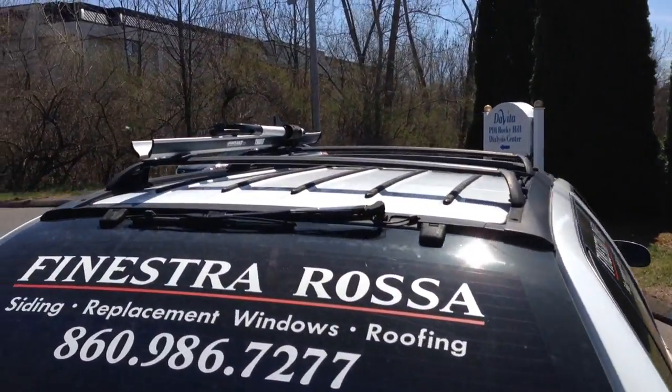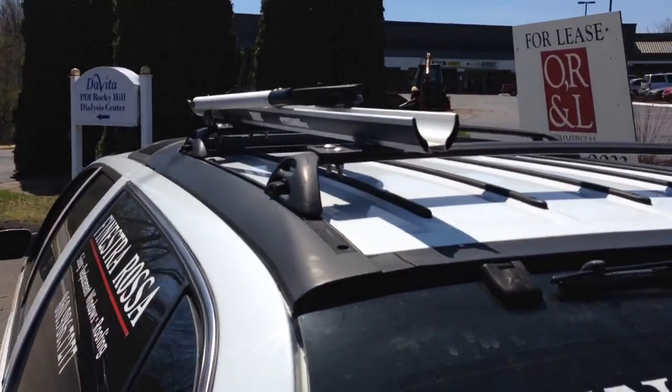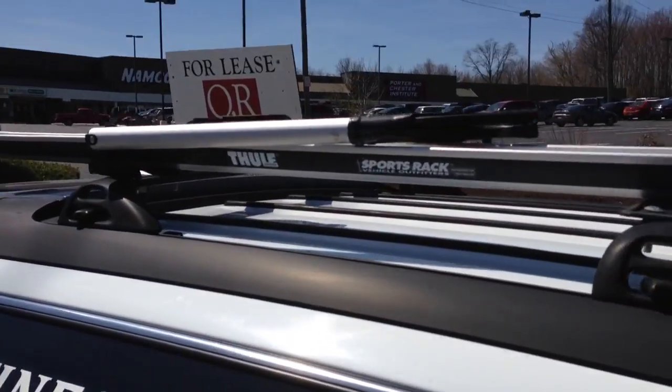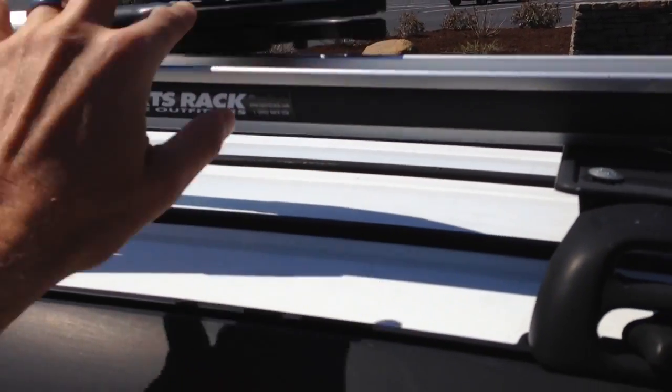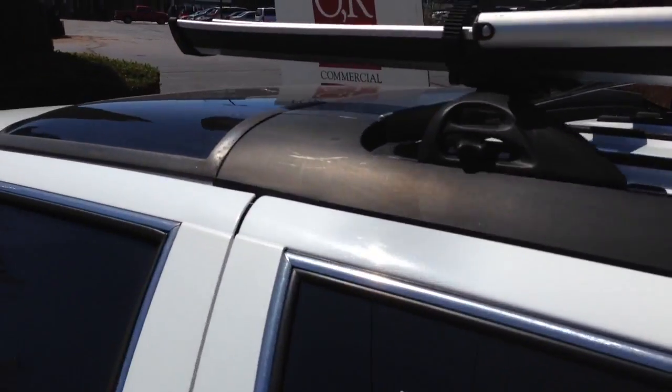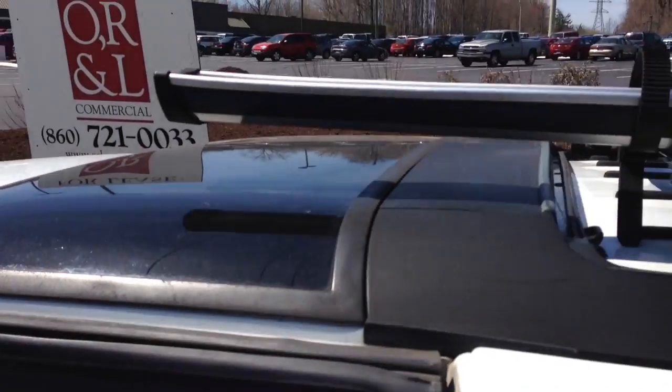I added a roof rack to it. Well, this roof rack came stock, and then I put on just the bicycle rack. It's got the Vista moonroof. That's really cool.